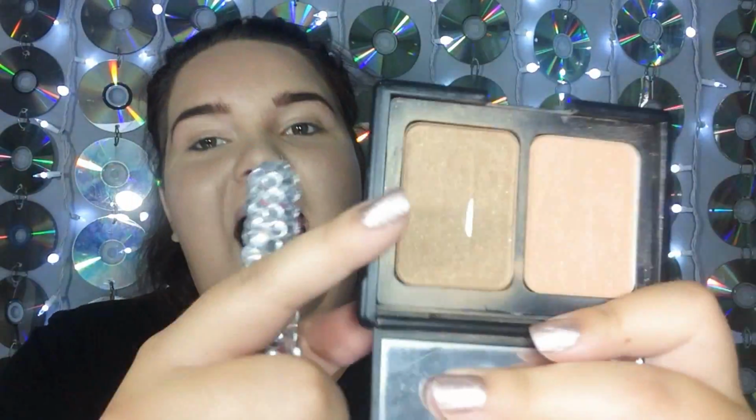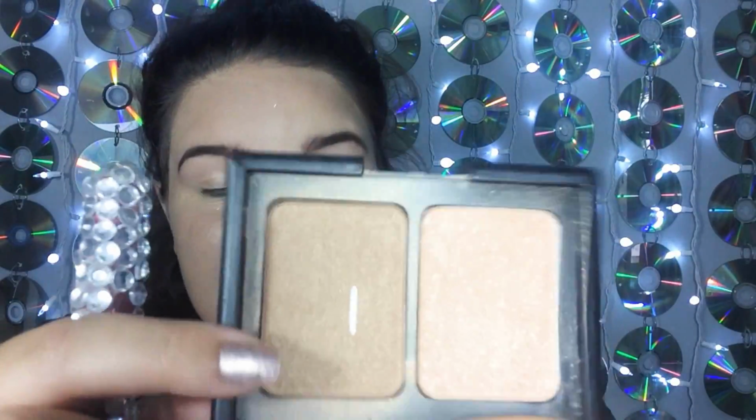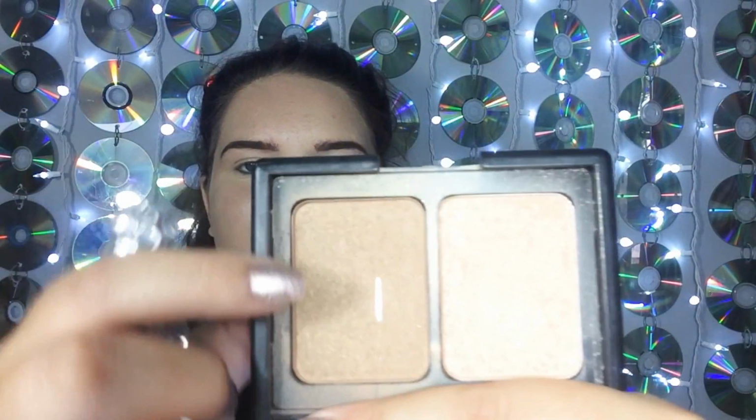It has some glitter or sheen to it, depending on the quality, who made it, how inexpensive or expensive it is. Some bronzers will have more of a sheen to them, while some bronzers will have more of a glitter to them. This is kind of a mix of both. This does have a little bit of glitter.